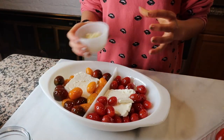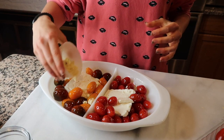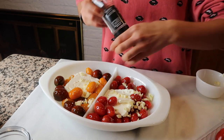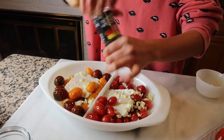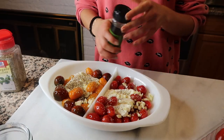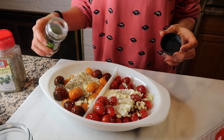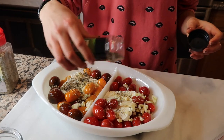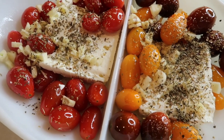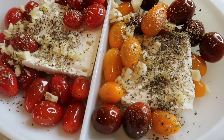Okay, now I'm moving on to seasonings. First, I'm adding a good amount of garlic to each side. These are just minced garlic cloves. Of course, a good amount of pepper and salt. Also, oregano. Oh, that was a lot. And I'm adding some of this basil leaves, but I will also add fresh basil after. Okay, this looks so good. Now I'm gonna bake this for a while at 400 until the tomatoes start to burst.